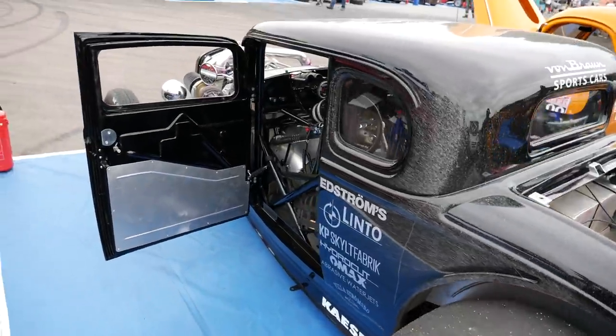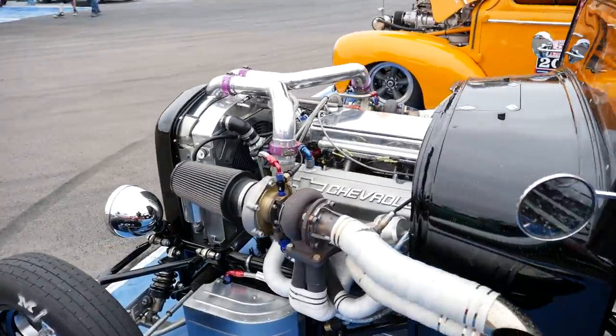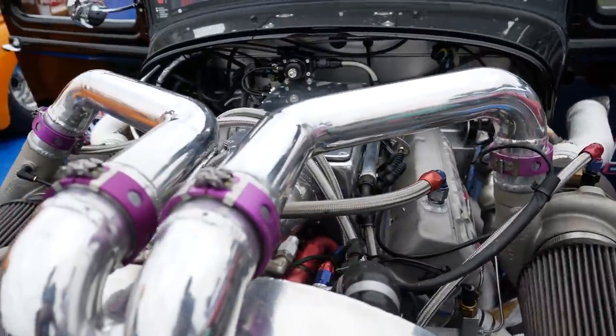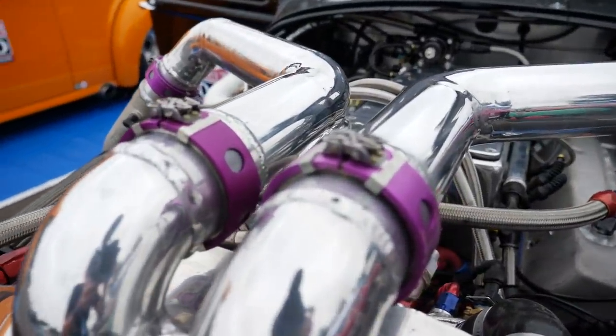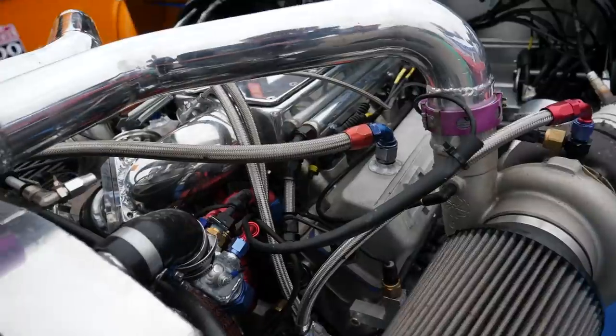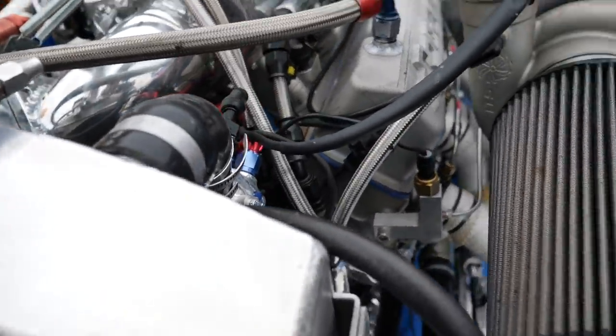We have another rod here with a lot of business under the hood, or outside the hood, or what you should say. Twin turbo, some nice fabrication, polished pipes with Wiggins clamps. I like that. Looks like many sensors for logging. They have the exhaust temp sensor.